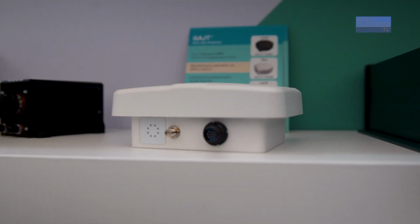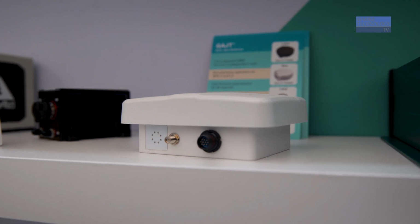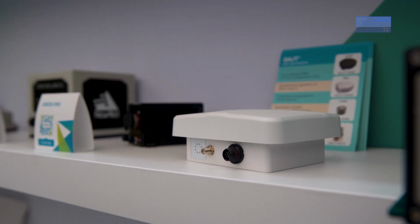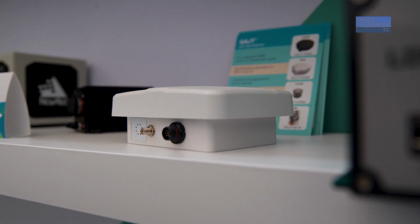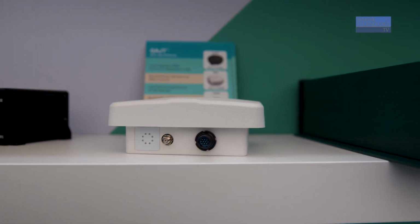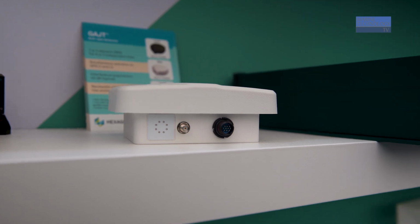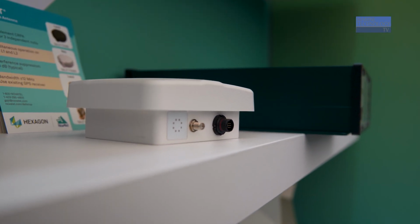We have these anti-jam antennas that are very useful in contested environments. So things we're seeing, jamming in the Eastern Mediterranean, around Kaliningrad, the Baltics, and various other places. There's a huge amount of jamming going on, which really affects marine vessels: survey, military vessels, and increasingly USVs, so unmanned survey vessels or surface vessels. We have a range of GAJTs.